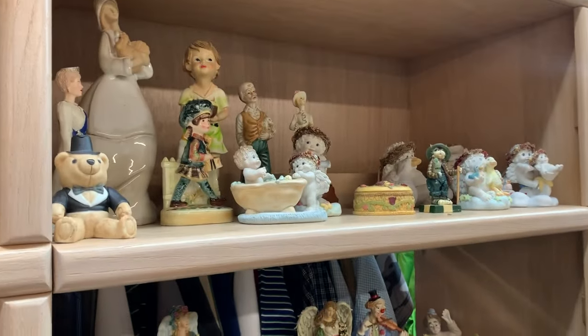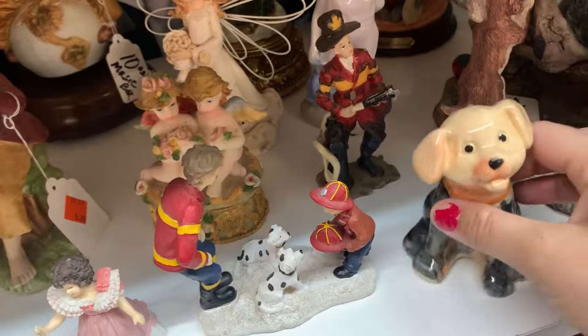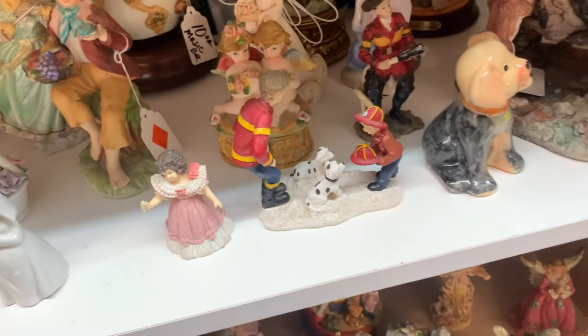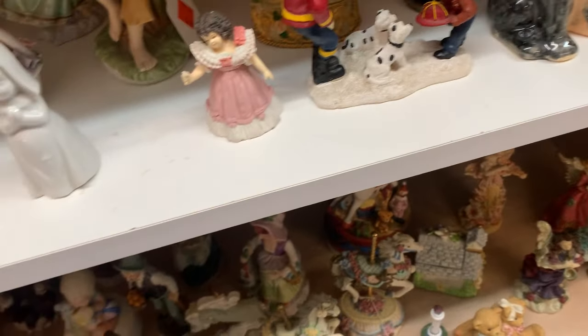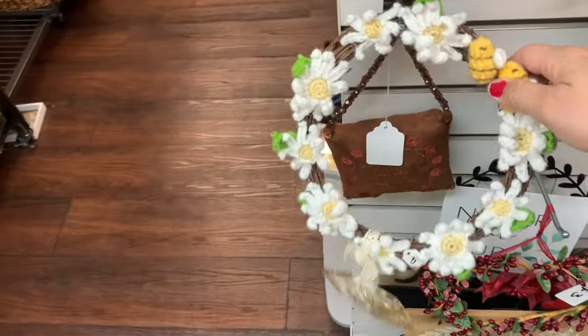They had a whole shelf of little figurines. I don't collect these or know anything about them, but I do know that there are some highly collectible figurines out there that can be worth quite a bit of money. I just don't know anything about them, so I usually just skip over the figurines. Maybe someday I'll learn a little bit more about them and try to find some to resell or even start my own collection.